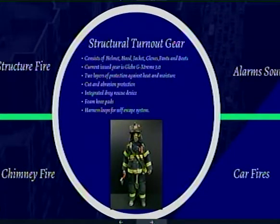So when you think of PPE, personal protective equipment, probably the most common thing you think of is structural fire turnout gear. This consists of a helmet, hood, jacket, gloves, pants, and your boots. Currently issued at Gray Fire Rescue, we have Globe G Extreme 3.0. This is some of the latest turnout gear providing the best protection against heat and moisture.